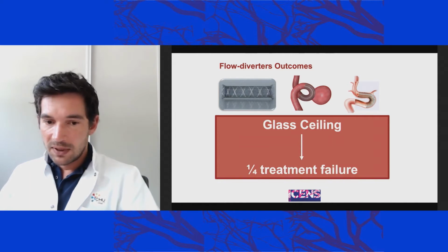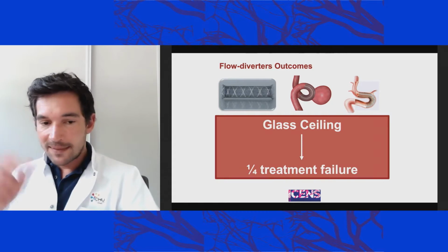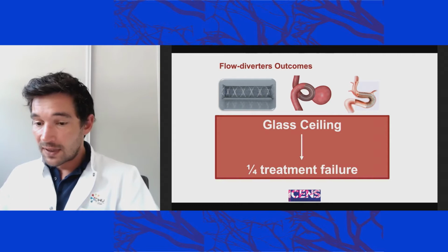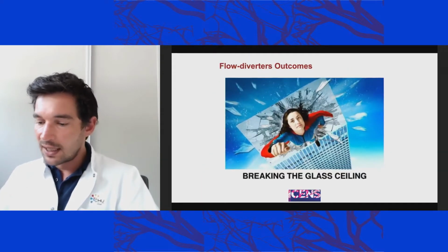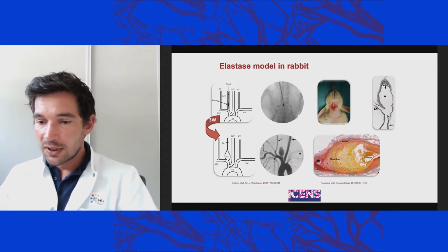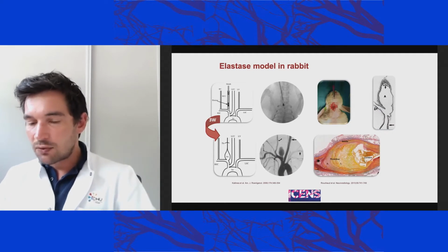It would be very inappropriate to have a $10,000 treatment which failed in 1 in 4 cases. So there is a need to improve and to break this glass ceiling and to have greater results with flow diverters. And this is why we try to optimize these results based on the biology.